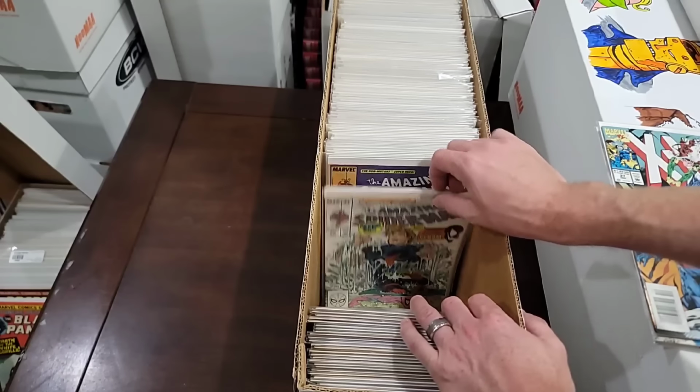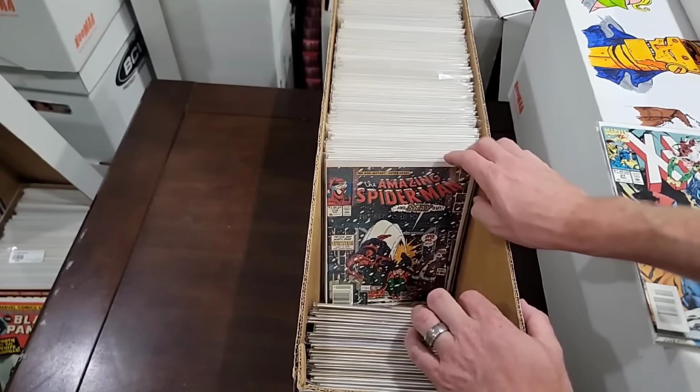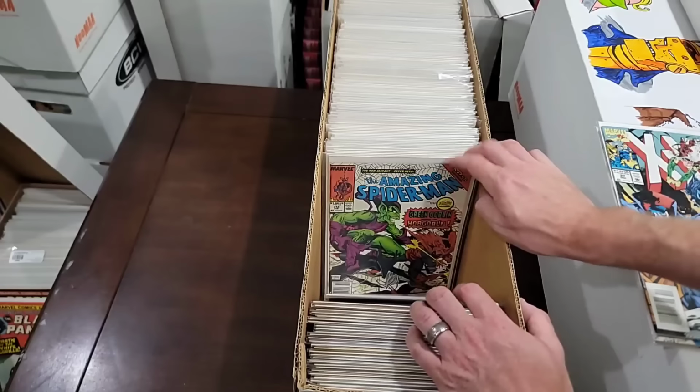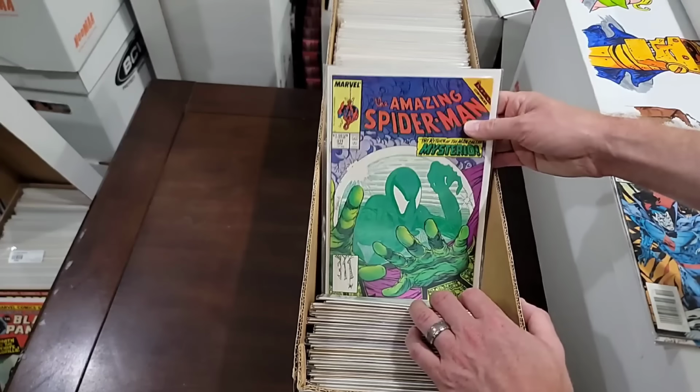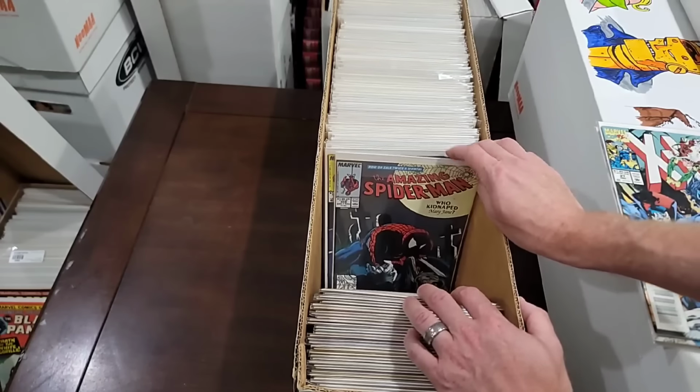Here, this is the first Venom cover, kind of, sort of, the head. This is all McFarlane newsstands, all McFarlane newsstands. This is a direct. This is a newsstand. This is a newsstand. This is a newsstand. All McFarlane, and now we're back to the Bronze Age. This box is just crushing.